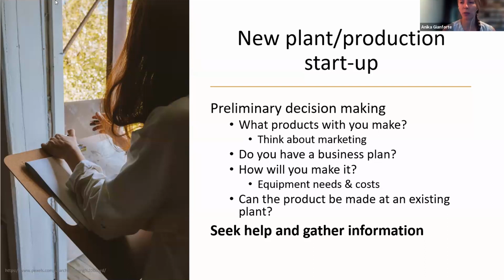Another question is, do you have a business plan? And again, having some sort of blueprint or vision is going to be really important and keep things realistic. And also when things get crazy, you can always refer back to that as sort of a compass, if you will. So it's not that you have to follow the plan exactly, but it is a very important tool in the toolbox. And then once you decide on a product and how you're thinking about marketing that, is it going to be a wholesale product or retail product? What are we talking about here? We need to think about how we're actually going to make it. So what are the equipment needs? What does the cost of that look like?